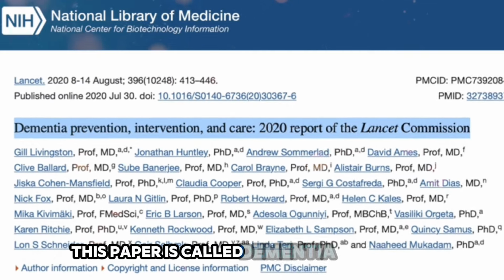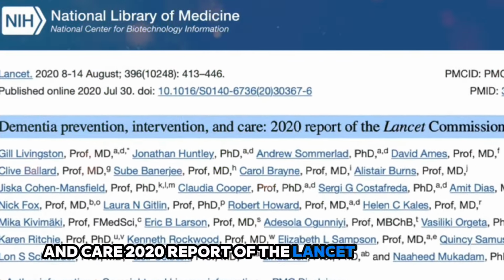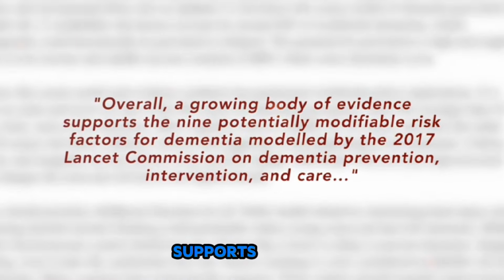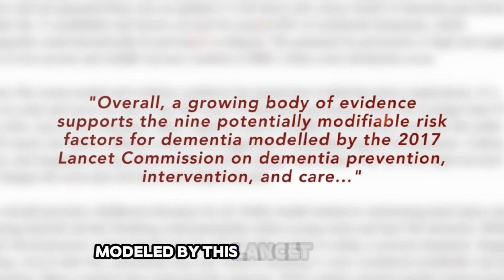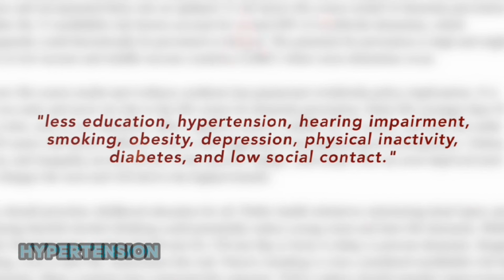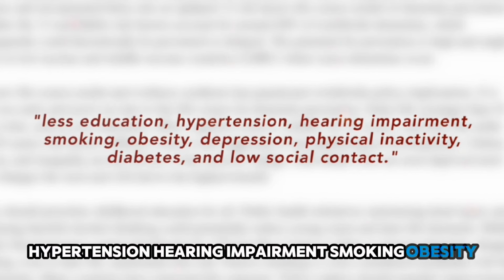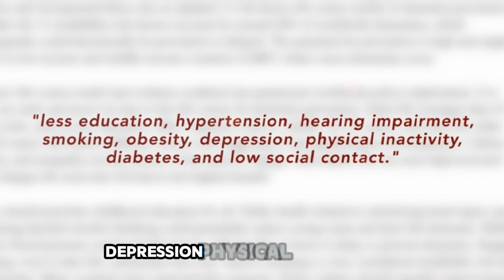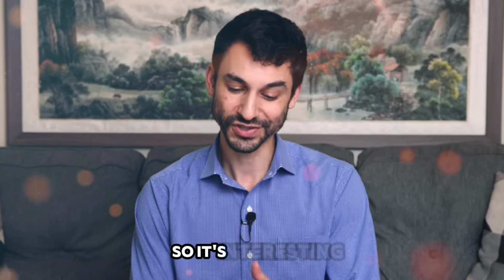This paper is called Dementia Prevention, Intervention, and Care, 2020 report of the Lancet Commission, and they describe a growing body of evidence supports the 9 potentially modifiable risk factors for dementia modeled by this Lancet Commission. They describe less education, hypertension, hearing impairment, smoking, obesity, depression, physical inactivity, diabetes, and low social contact. So it's interesting that these are considered risk factors for dementia.